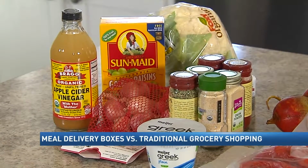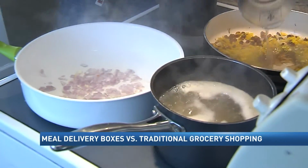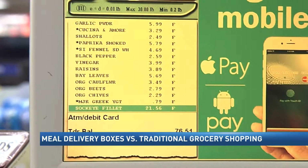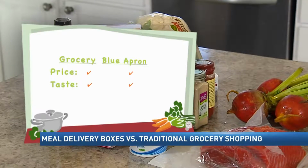The pros? The convenience factor, the fact that it gives you the recipe card with step-by-step instructions, and then just trying new different foods. I like that. The cons? Yeah, I think you pay a little bit more than probably just going to the grocery store, because if you get the same thing at the grocery store, you're going to get a little bit more quantity. The final comparison, costs were similar. The taste was equally good.